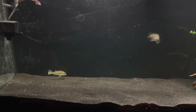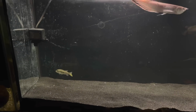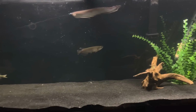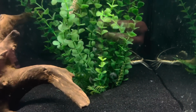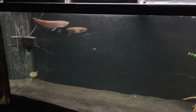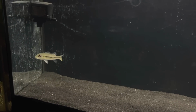I did have to take the metallic Oscar out of here because as soon as I put the bass in here, the bass started to bully the Oscar. So I know a lot of people thought that the red-tailed catfish was going to eat the Oscar. The red-tailed catfish just hangs out back here and doesn't bother nobody. All he does is hang out back there. I've got him to eat so far, but he's not worried about eating no Oscar. It was that bass that was bullying that Oscar. So I moved the Oscar to a different aquarium, and I'll show you guys him in just a second. He's doing just fine.